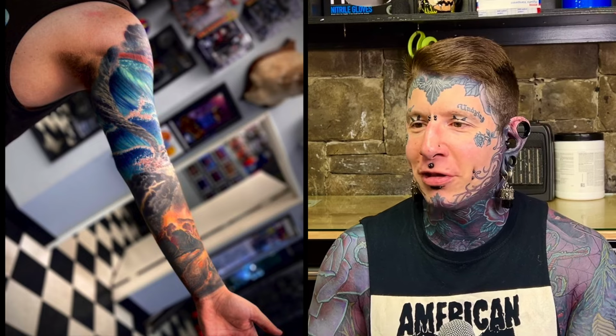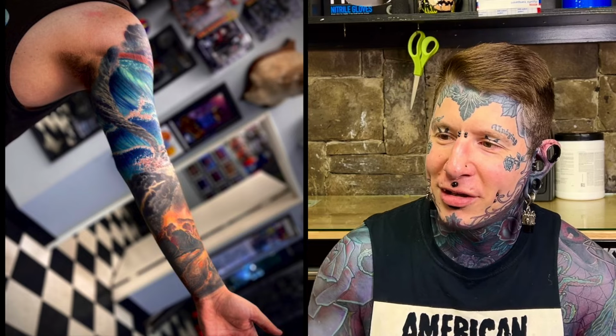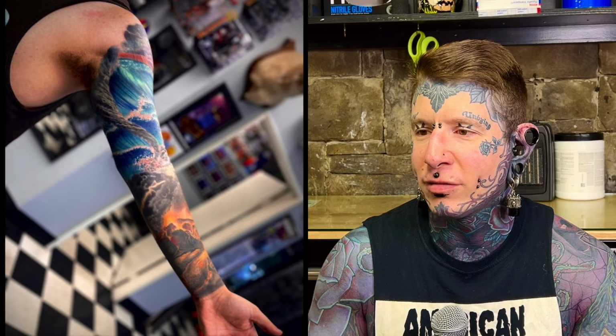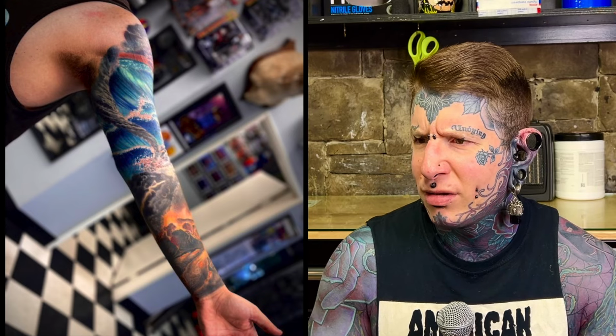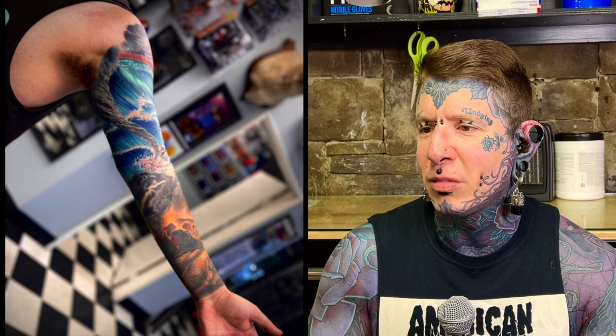I gotta say, because I've seen so many of these, immediately when he said my sleeve is a natural disaster, I thought it was going to be a disaster. I was like, oh, it's gonna be bad. But then it's not. It's cool. The top is fresh, I'm assuming, because it's the brightest, most colorful part of it. But maybe not, it's hard to say. But really cool color play.